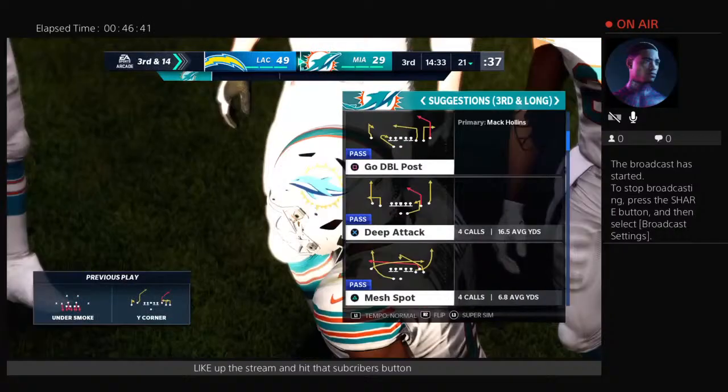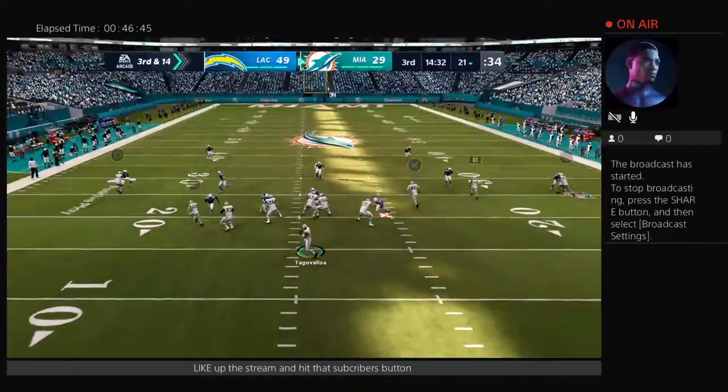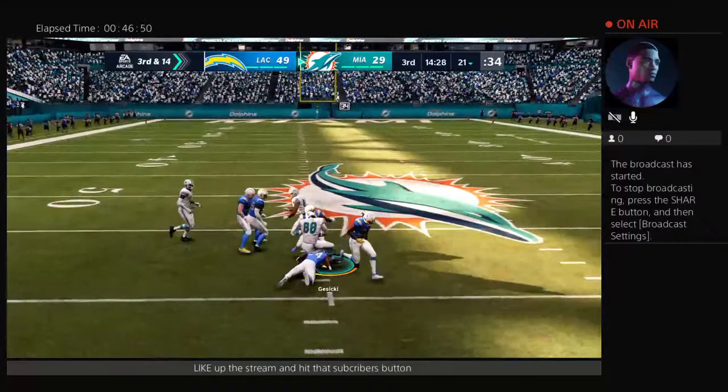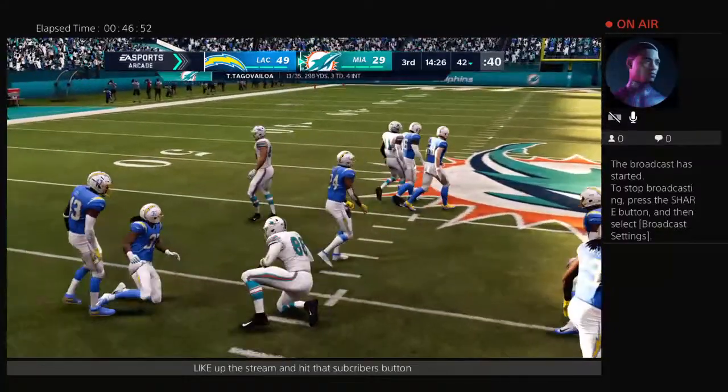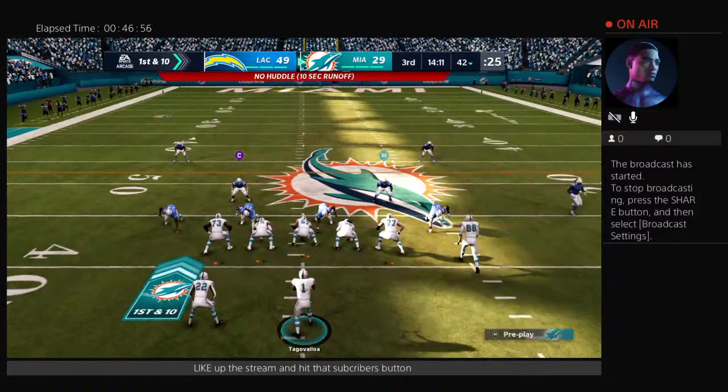Well, as we get ready for 3rd down, let's go back and recap here. The sack on the first play of this drive, that threw a wrench into what they were trying to accomplish because they were compelled to throw the ball on 2nd down. A running play was not in the works. And that incompletion set up another passing down here on 3rd and long.